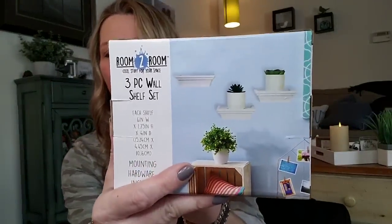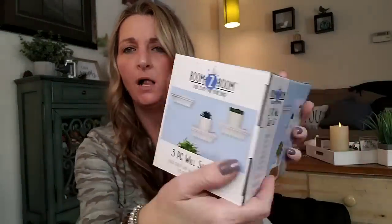Okay, so the items I did purchase besides that laptop case is this cute little set of shelves. You get three-piece wall shelves, and they're white. They also had black. So look how cute these are. This will be cute for a small wall, or I should say a narrow wall, or like even a bathroom. So I thought that was really cute.